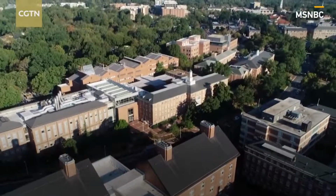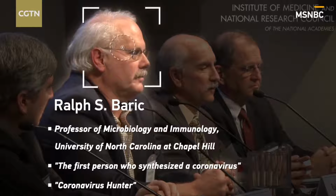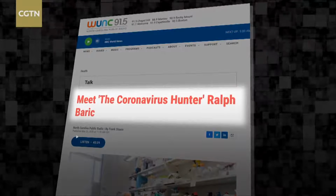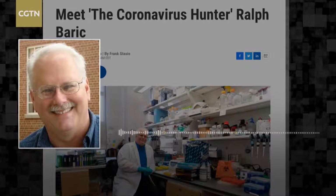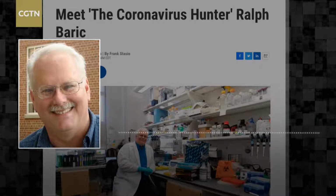One of the nation's preeminent research labs is at the University of North Carolina. One of the people leading that lab, and who some have dubbed a, quote, coronavirus hunter of sorts, is Professor Ralph Baric. Our group has been studying coronaviruses for about 35 years. In the first 20 years of the 21st century, we're looking at 5 or 6 emerging coronaviruses that came out of bats.